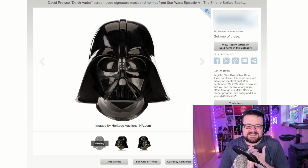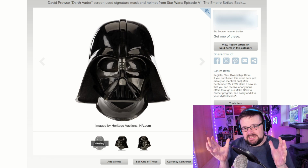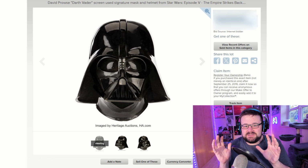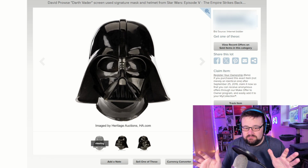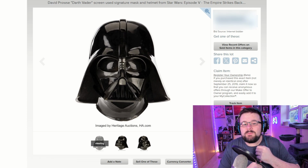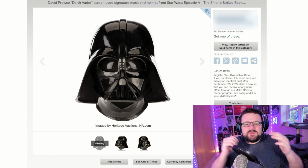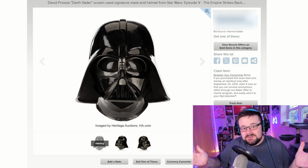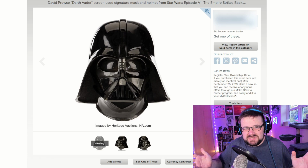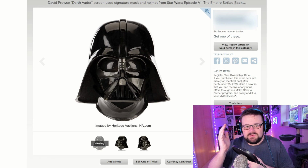So this is one of the original Darth Vader helmets used in Episode 5. It's screen used. It's in relatively good condition if the pictures are anything to go by, and it was sold back in 2019. So clearly this is going to be more expensive than the cat toy. What do we think? Are we thinking hundreds of thousands, given some of the other items? What do you think? I'll give you 3 seconds. 3, 2, 1.